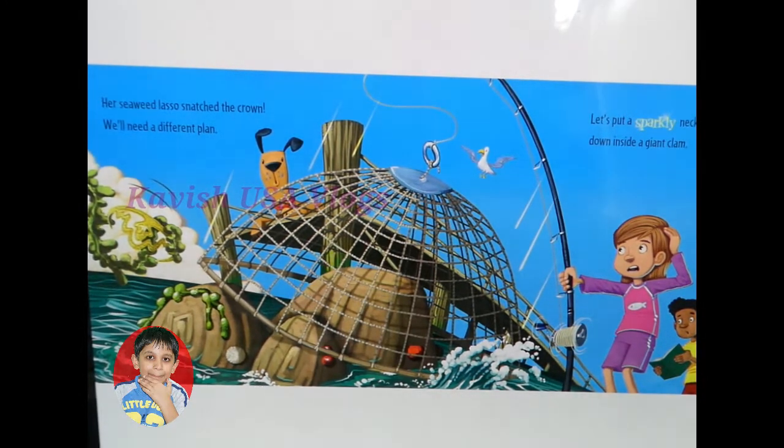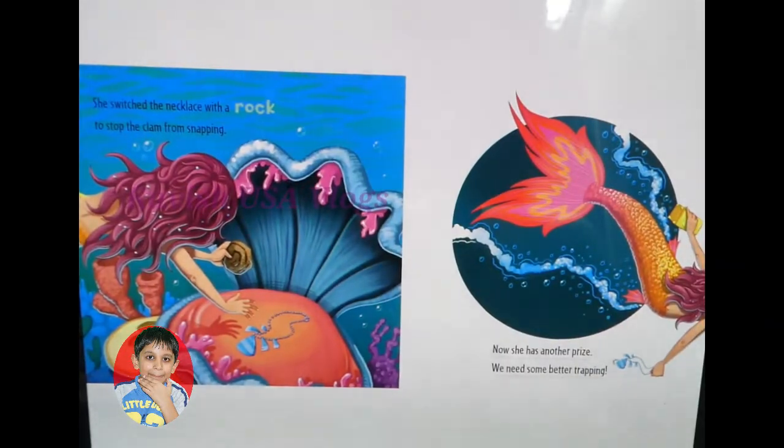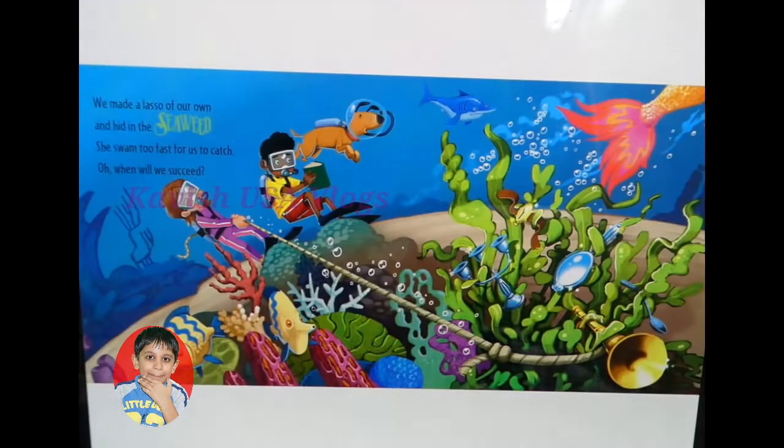Let's put a sparkly necklace down inside the giant clam. She switched the necklace with a rock to stop the clam from snapping. Now she has another prize. We need some better trapping.